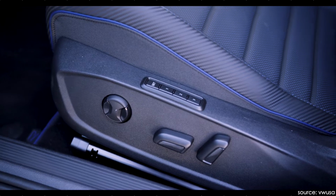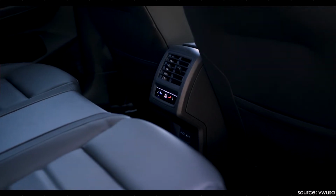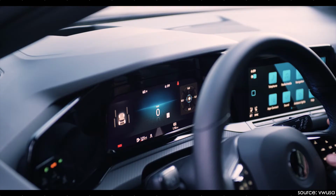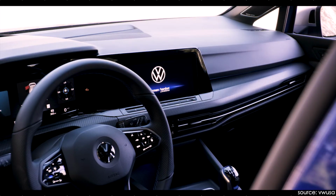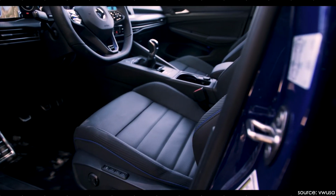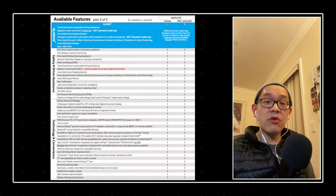It has Nappa leather seating with memory, ventilated seats, and heated seats for the front and back. It has a heated steering wheel, a digital cluster with navigation, highly customizable from my time within the GTI Autobahn. And you have your Harman Kardon premium sound system. You also have your HUD, your heads-up display, and overall the suite of IQ Drive, so your suite of safety features that come standard.